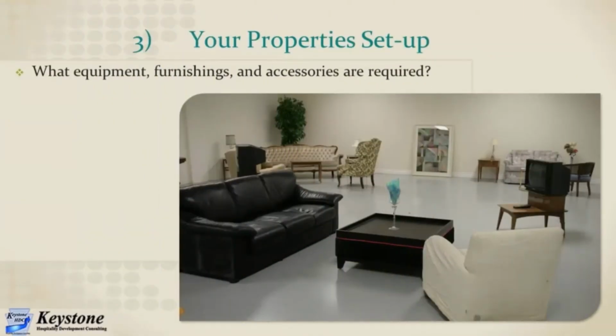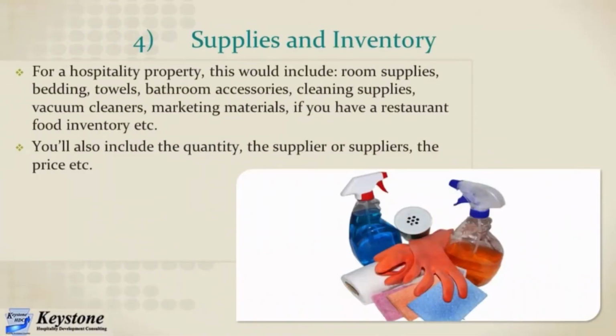3. Your property setup. What equipment, furnishings, and accessories are required? Include prices if possible. 4. Supply and inventory. This would include room supplies, bedding, towels, bathroom accessories, cleaning supplies, vacuum cleaners, building materials, if you have a restaurant, food inventory, etc.